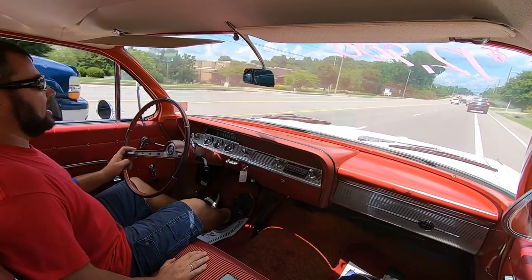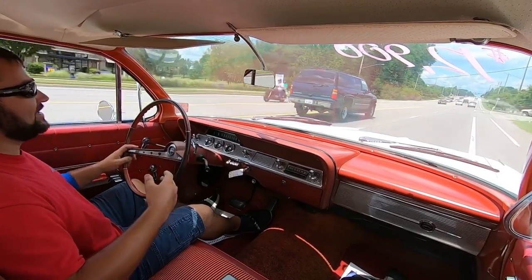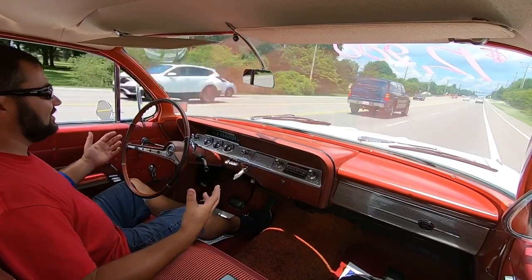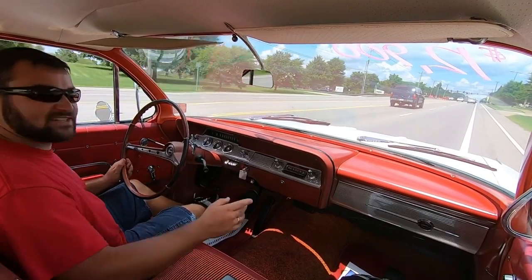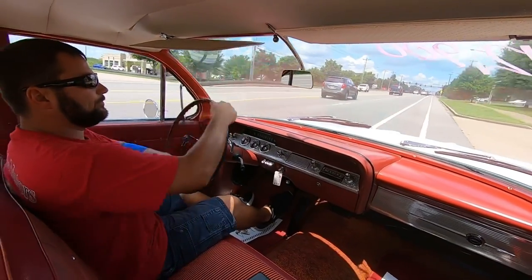Pull in here, and of course when we leave here, the next scene you're going to see is undercarriage shots outside. I'm going to drop by the camera real fast, get a good idea what it sounds like going down the road. Probably get some overhead shots. We'll have a little fun with it.